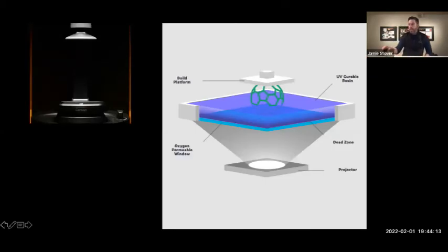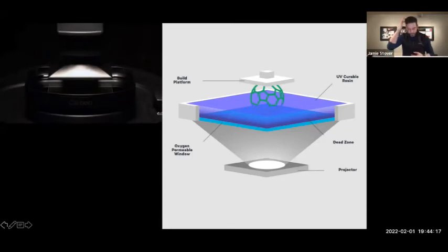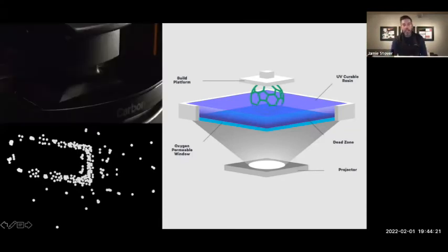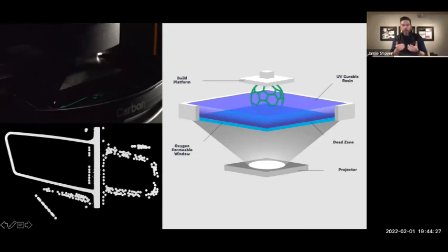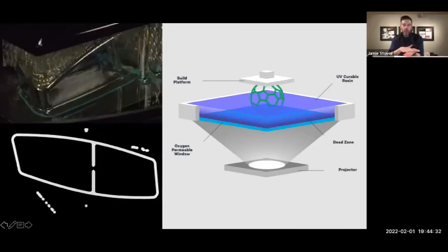But if we focus on DLS technology, because that's the technology that's used to create these, when these came to the market, I should say, it launched on DLS technology. So if we differentiate that technology, how it works is that the piece of glass is actually a very special piece of glass that's oxygen permeable.